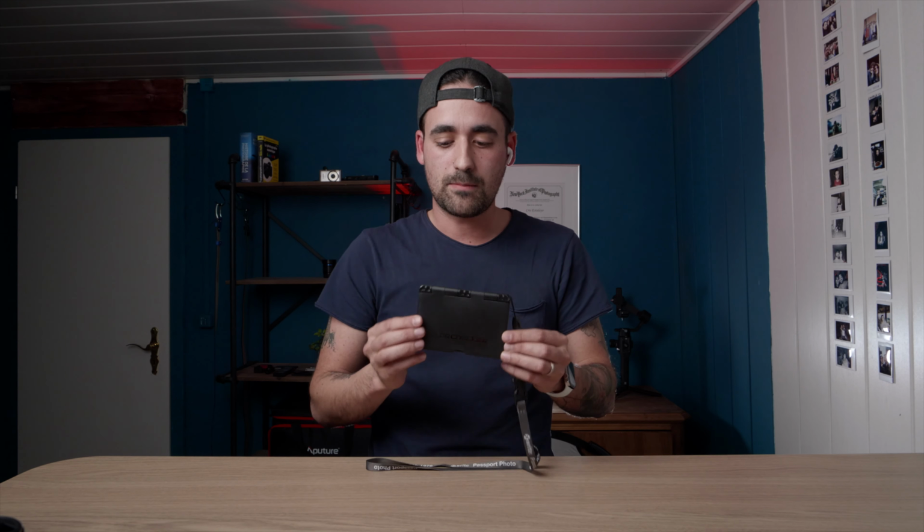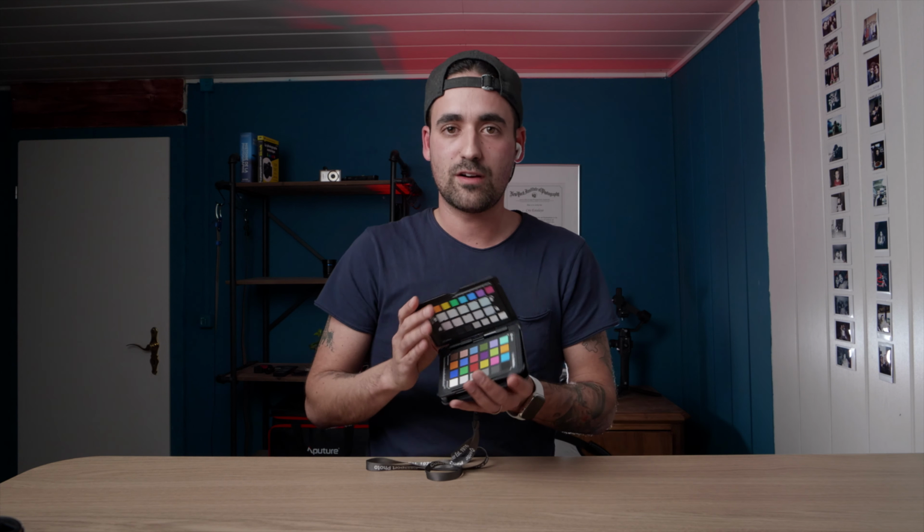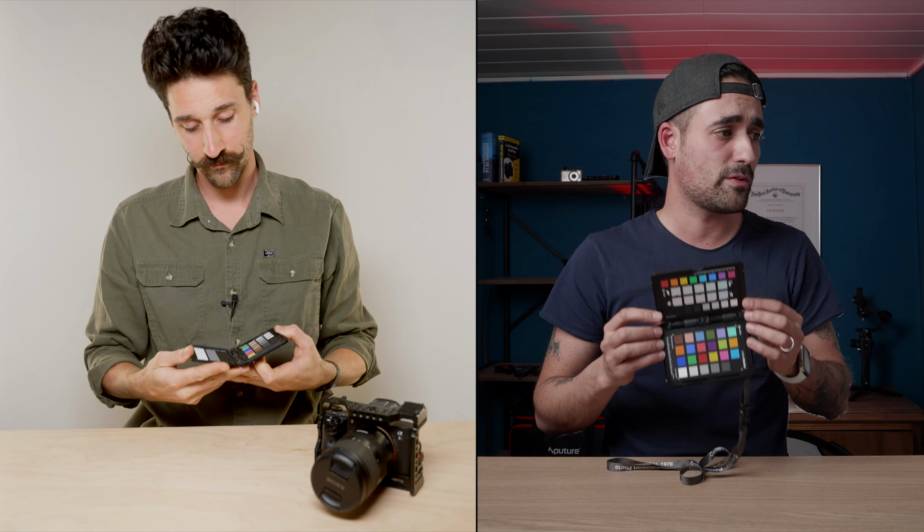So now another thing that I threw in a little bit last minute, but I think it's important. It's not so much a review of how it is and the price, because there's only one company that I know that makes this. I took it with me here. It's the Color Checker Passport. This one is the one for photos. Duncan has the one for video, which is a very similar layout. It's a little bit different, but it does the same function.